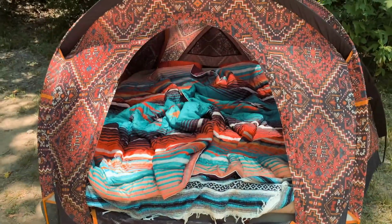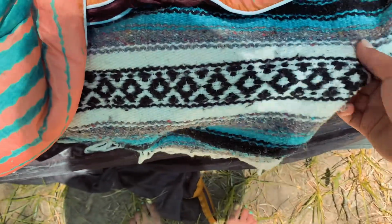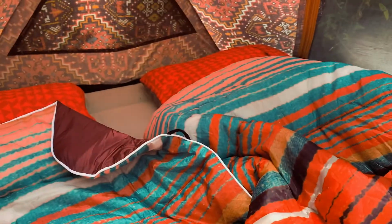So this is what it looks like. I have one of those little Mexican blankets down on the air mattress. Then we each have a Rumple synthetic puff blanket and the Therm-a-Rest compression pillows.